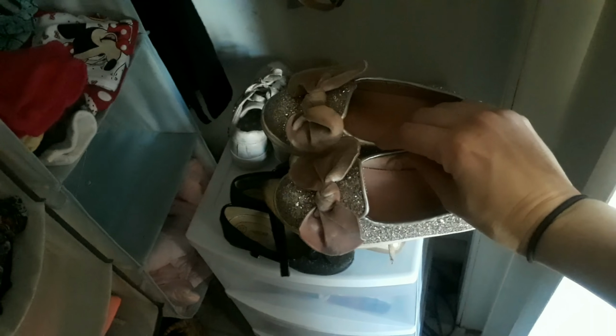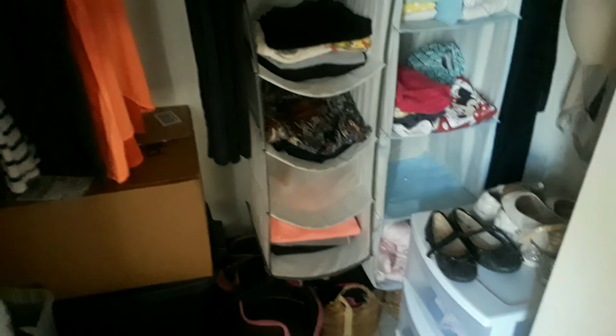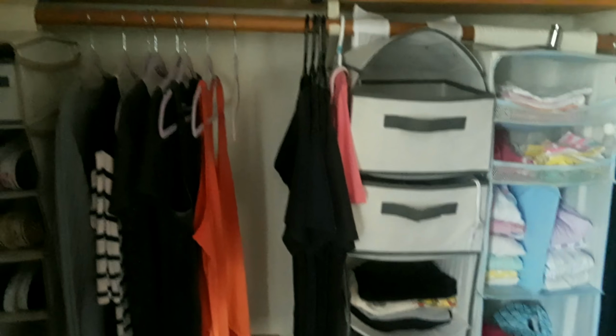And then these are the girls' good shoes that I got them, that I don't let them wear out anywhere. So they've got a couple pairs of cute shoes. So when we go out to do things, they can come in here and grab them. We know where they are. They don't get all messed up. So I think that's it.